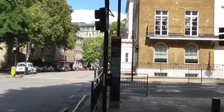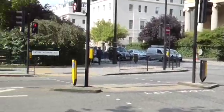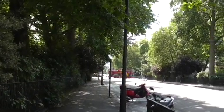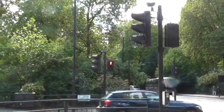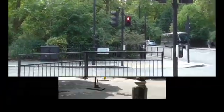Okay, now that's where I've just come from, and I'm on Eaton Square now. So I'll just give you a little view of where I am. And as I said, all we do is just continue along here till we come up by Sloane Square. Just continue straight on, crossing over Walton Street, carrying on, we're still on Eaton Square. Just continue straight.